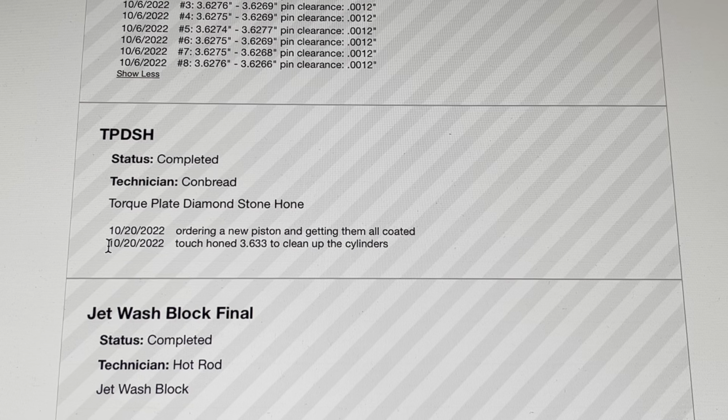So I actually spoke with them yesterday afternoon. They called me and informed me that they are going to have to hone that cylinder. So there was one cylinder I know they had to hone. I don't know if they did them all. I just know over the phone they told me that we do have to do that one.